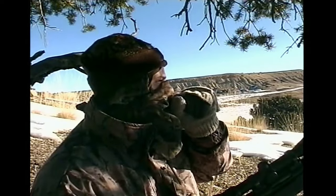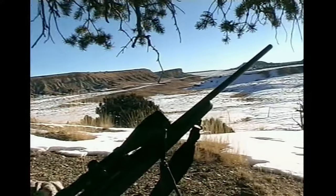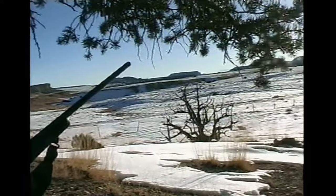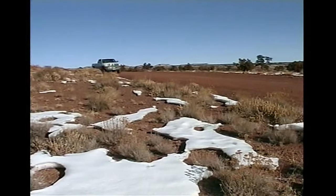This is just a real pretty little stand we got set up here. I'm using the Thumper Open Reed Call and the Fox Pro at the same time. But as pretty as it looked, as good as it sounded, it didn't produce. So it's time to move on.